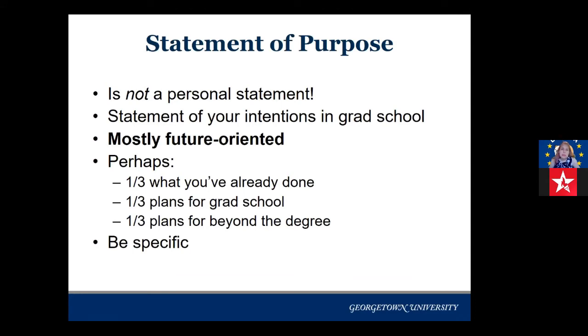In your statement, please be as specific as possible. Don't tell me that you want to focus on Italian history. Italian history is huge, right? Instead, tell me that you want to focus on mid-20th century gender relations in Italy and how they changed from the 1950s to the 1960s. That's much more specific and much more convincing. I can tell that you have put thought into why you're doing a graduate degree, what you want to focus on in the graduate degree, and maybe then why this is the right program for you. Be as specific as possible with your research plans.